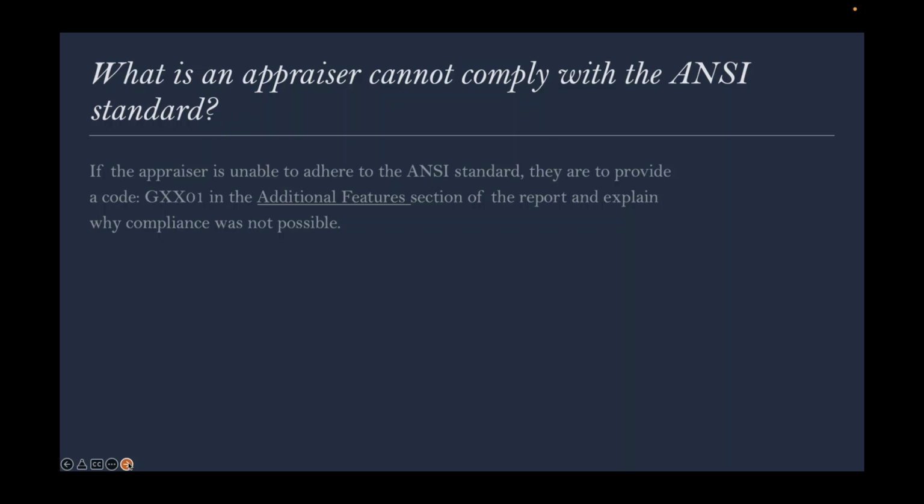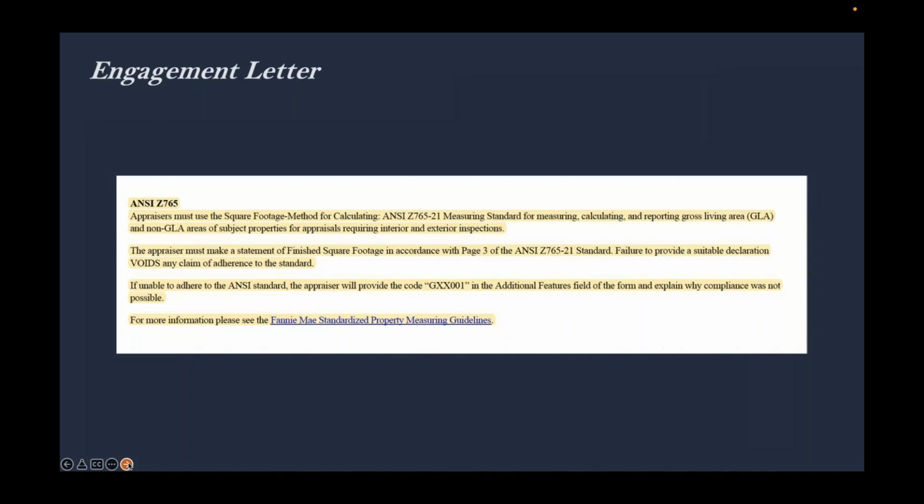So that is a very important thing. Again, that's something that we will be looking for in our appraisal reports that we're delivering to you guys. We have this in our engagement letter. It's actually already in there, and specifically what the appraiser has to do.